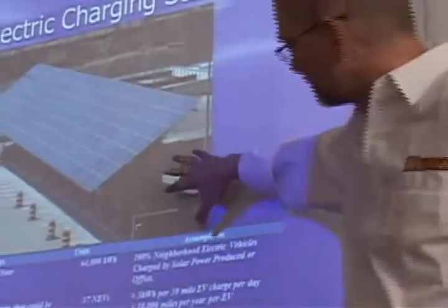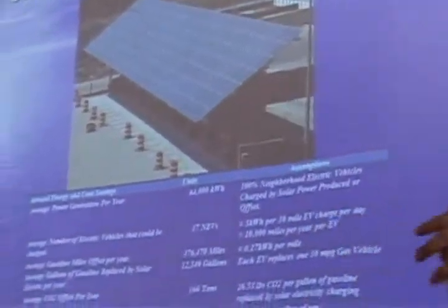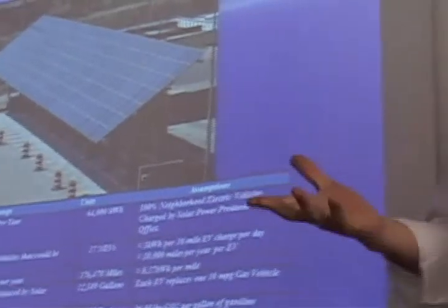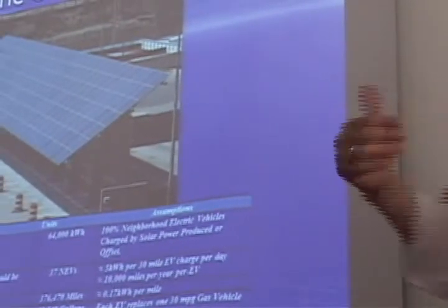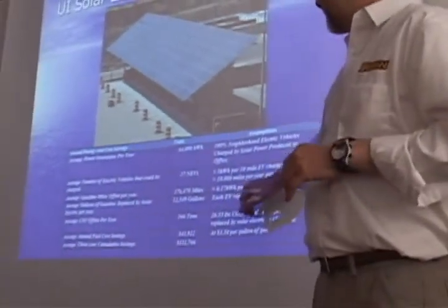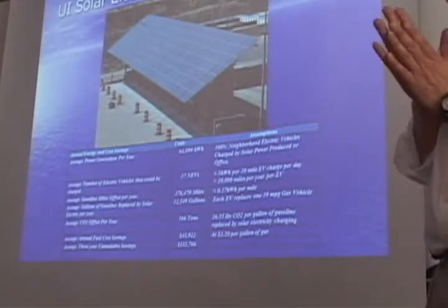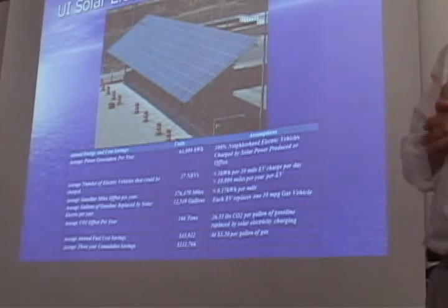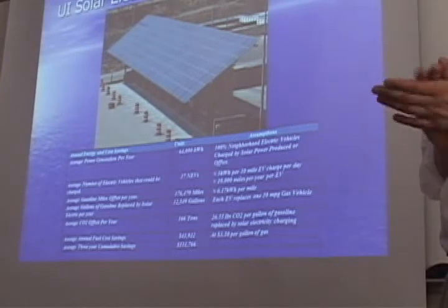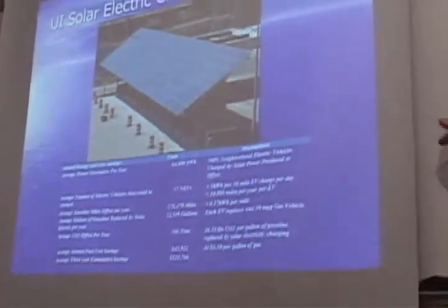test drive of this, and it's 50 kW of solar with 20 stalls, and we've got the small electric cars like is out the window, and we can charge up to 37 of those. If they were all offsetting gasoline cars, we would be making enough solar power to go 376,000 miles, offset over 12,000 gallons of gasoline, 166 tons of carbon, and save almost $44,000 a year.